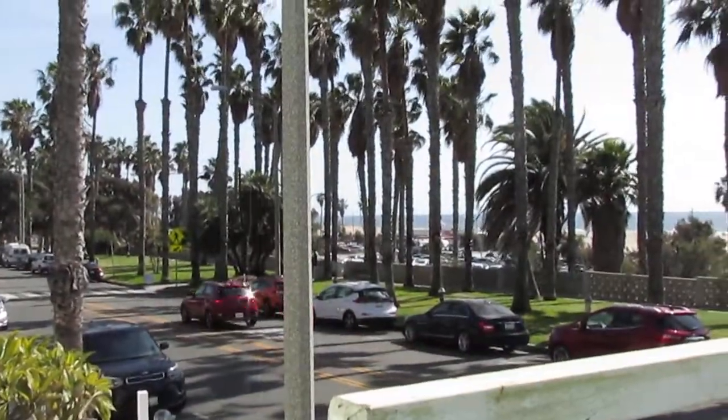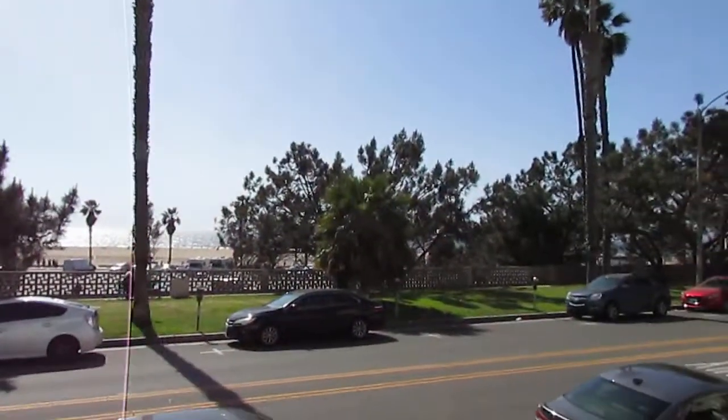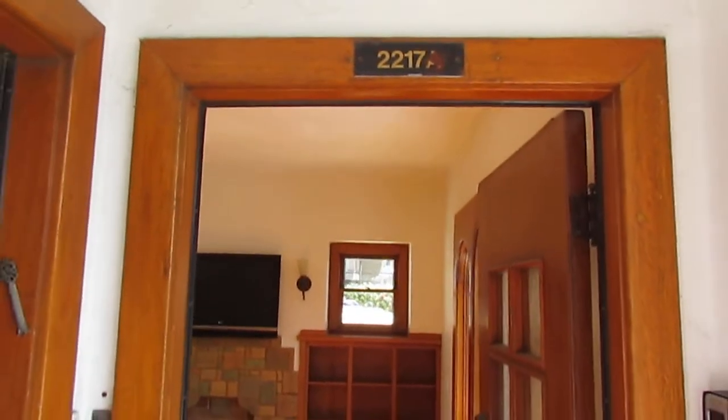There's a restaurant and volleyball down there. We are approximately 6/10 of a mile from Santa Monica Pier. And this is 2217 Ocean Avenue.